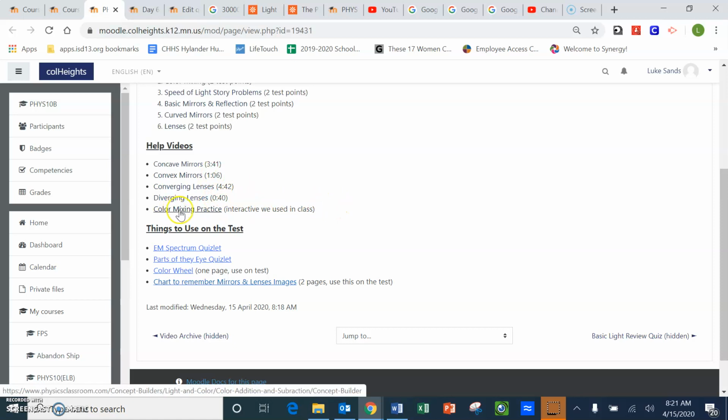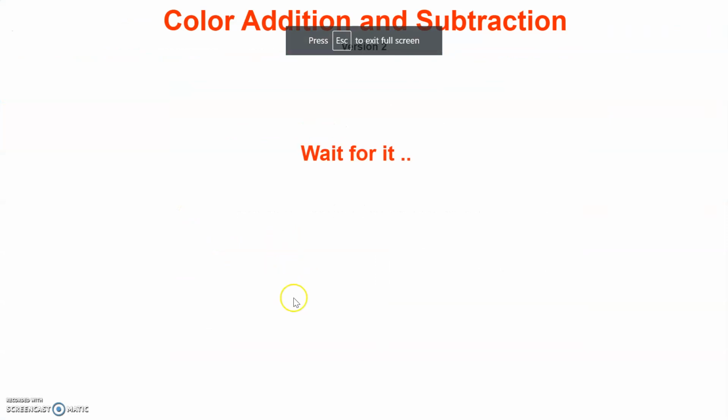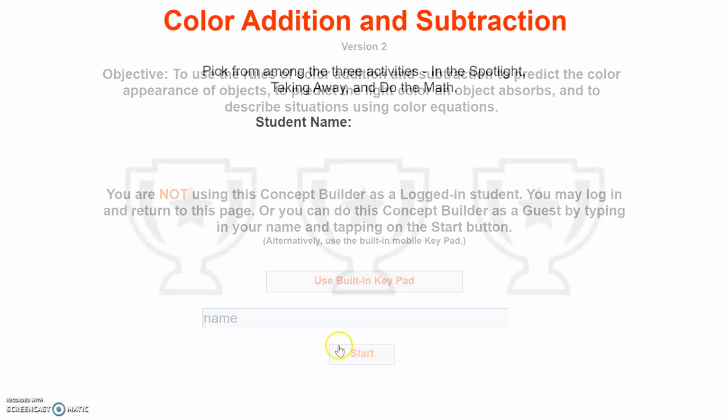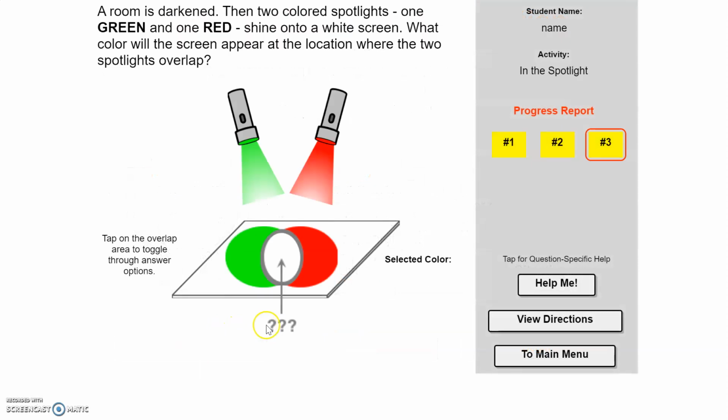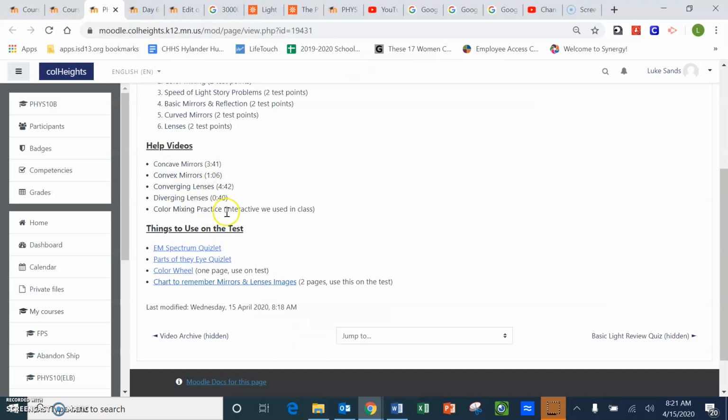This right here is the color mixing interactive. It's got the concept builder for the t-shirts. I'll just remind you what it looks like. I encourage you to go brush up on this as well. It is this one, okay? Actually, there's going to be more added to this. This is a slightly different version of the color mixing, I apologize, but it'll actually be good practice because you haven't seen all of it. I'm going to add the t-shirt mixing one as well.